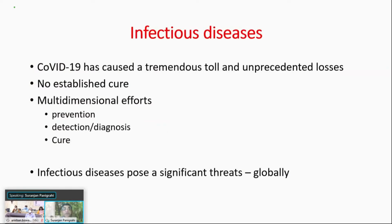So in here, we agree that COVID-19 has caused a tremendous toll and unprecedented losses. When it first came, there was, of course, no established cure, and so multidimensional efforts got started for prevention, for detection and diagnosis, and of course, cures are also involved in that. And as part of the prevention, if you see that some of the audience are using masks, and a variety of other measures like hand washing and social distancing, those are all prevention measures.